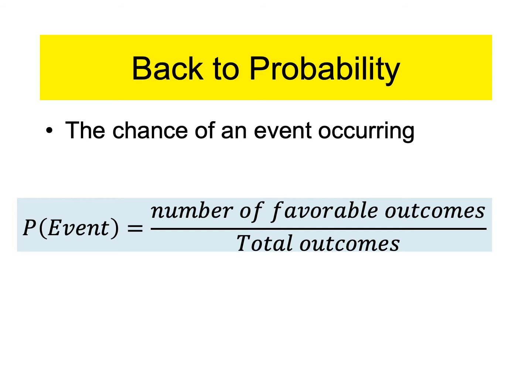Remember, this is different than odds. Odds is the number of ways to win over the number of ways to lose. So this one is how many favorable outcomes, in other words, how many ways to win, not over how many ways to lose, but everything that can happen. Okay, so back to probability.